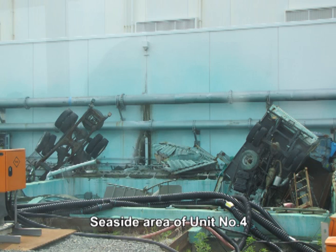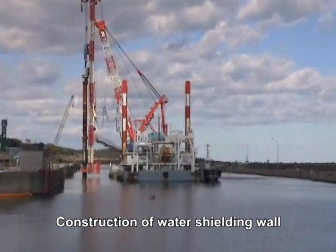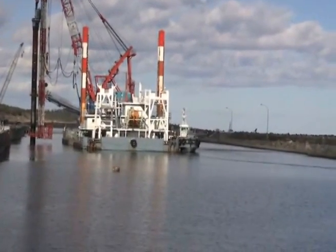The trucks and the cranes in the surrounding area were turned over by the tsunami and got stuck in the reversing valve pit. Water shielding walls are planned to be built at the Units 1 to 4 water intake area for the purpose of preventing pollution spreading to the ocean in the case of groundwater contamination.